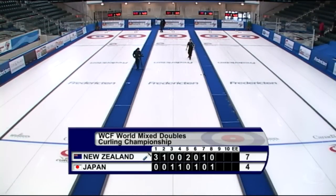Well, why stop competing when you're on a roll? You see the final score of the game right there. New Zealand 7, Japan 4. Our next featured game will be an exciting one between Russia and Canada. That'll be at 4 o'clock local time here in Fredericton. For now, stay tuned for highlights and, of course, interview with New Zealand.